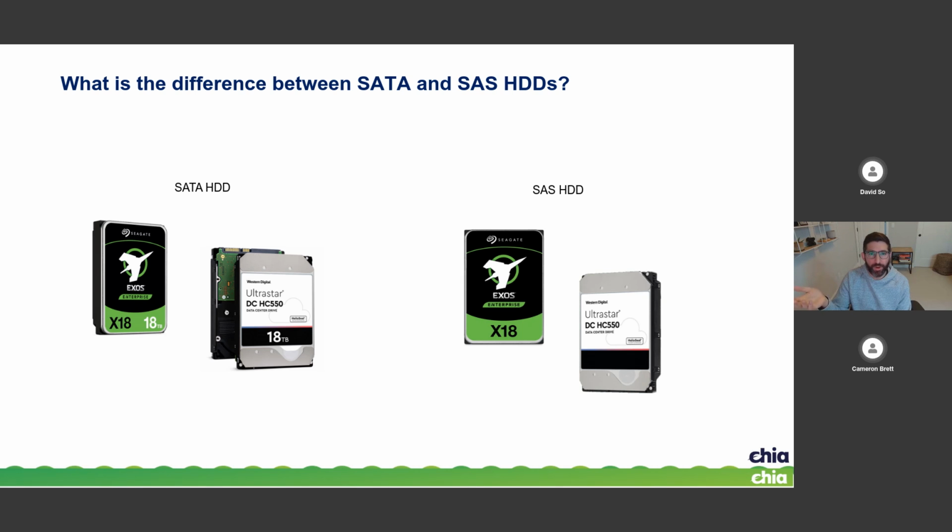Obviously, that's one of the reasons why hyperscale data centers go to higher capacity drives. They have growing data demands to go to bigger drives, and then they want to get the power savings and the TCO savings from bigger drives. But if you can get older drives for really cheap, then that's kind of the best drive you want for Chia.